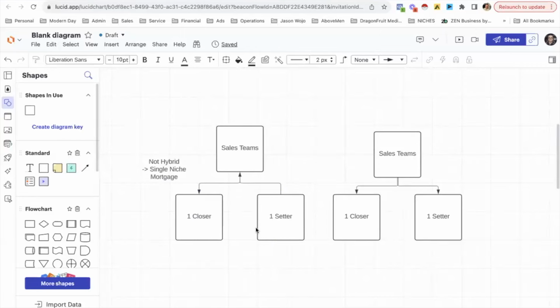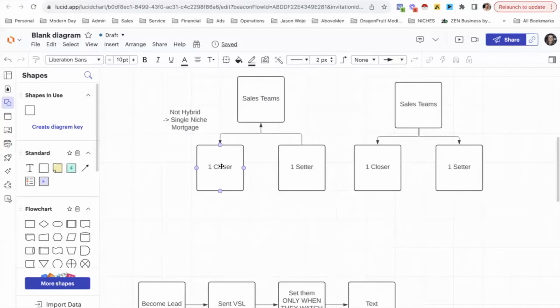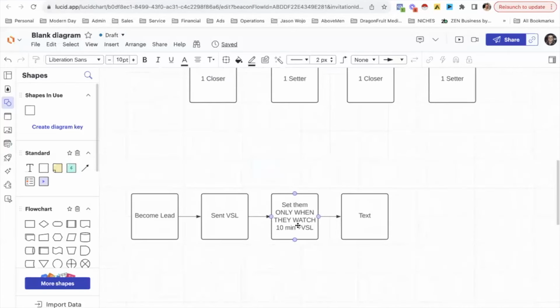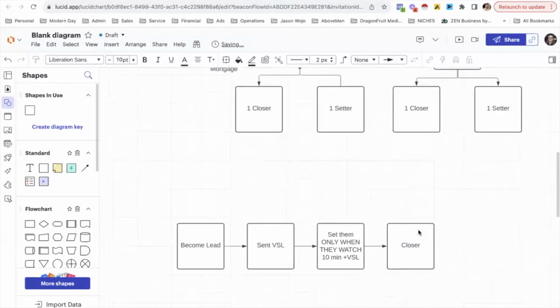Because I'm sending the VSL, I don't even need them to be good. The closer, instead of pitching for 45 minutes, literally just shows up to the call and processes the payment. Why? Because the lead already watched the VSL, meaning they've already heard the sales pitch. So they don't need to go on a call for 30, 45 minutes and regurgitate the same sales pitch. There's no need. It's in the VSL. That's when they get set for the closer. So now his job is significantly easier.